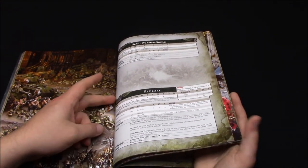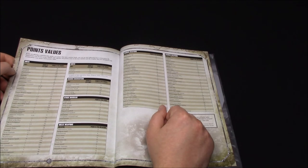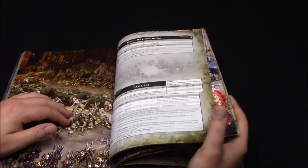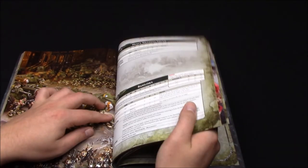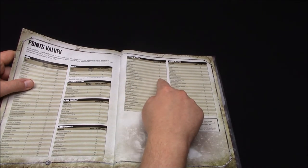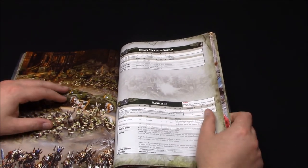Basilisks have changed. Power level rating of 7. It's actually quite good, actually. Cheap for power level. And the points for a basilisk will cost you 100 points. And then on top of that, that doesn't include wargear. So you have to pay for the Earth Shaker Cannon, which will cost you 0 points. For 100 points, that's very, very good. Wow, that is 0 points for an Earth Shaker Cannon. That includes it.